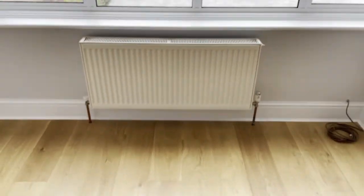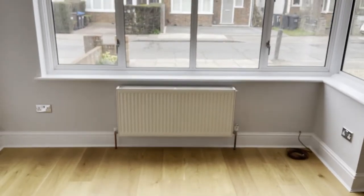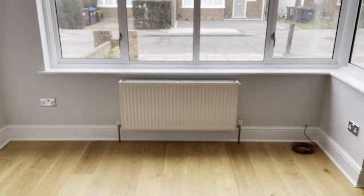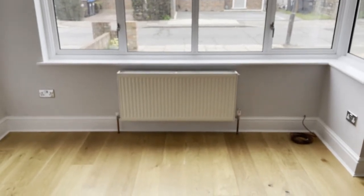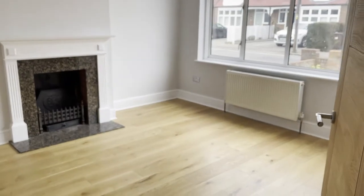But basically what we've done in this room, we've kept the pipework under the floor, and then we've just repositioned the entry points of the radiator. Now the radiators are much more efficient these days, so that's why this radiator is so much smaller than the original one. The BTU, so the heat output that this radiator gives, is sufficient to heat this relatively big room. This room is about 4 meters square, but that radiator there is more than sufficient to heat that.